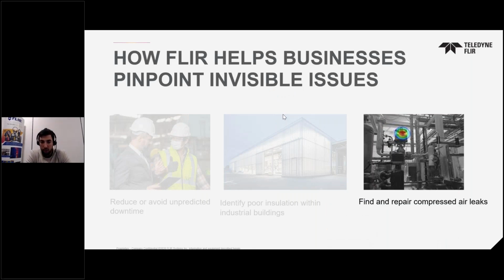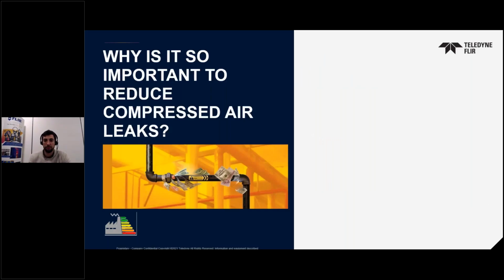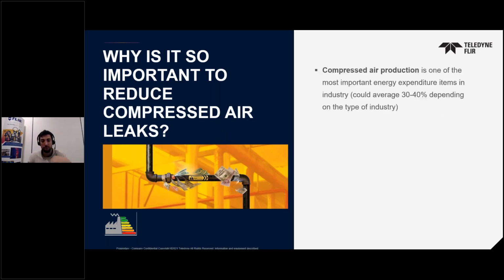The last area of industry invisible issues we'll be focusing on today is compressed air leaks. Why is it so important to reduce compressed air leaks? First, the production of compressed air is one of the most important energy expenditure items in the industry. Depending on the type of industry you are in, this can account for up to 30% of the total electricity bill.